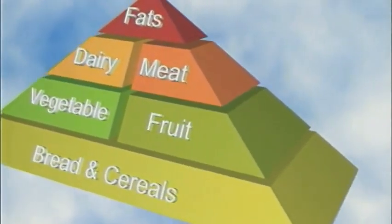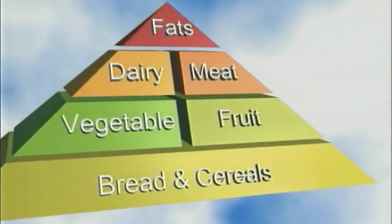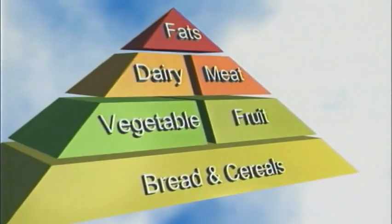What is the food guide pyramid? Well, the food guide pyramid has replaced the 4 food groups. And what it is, is a visual explanation of what a well-balanced diet looks like. It really emphasizes moderation, variety, and balance. And it teaches us that the foundation of our diet should really be carbohydrates.